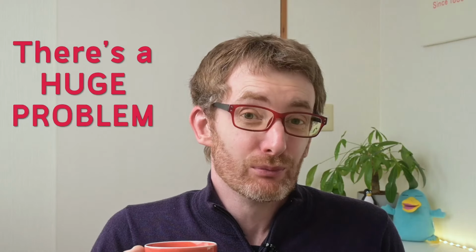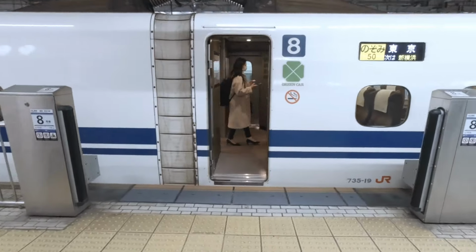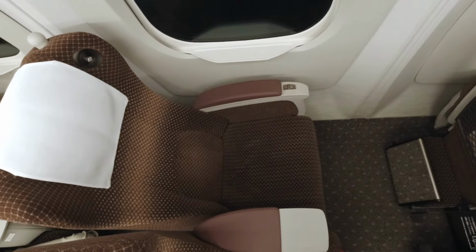There's a huge problem with taking the green car on the Shinkansen, because if you ever park your backside in one of these seats, it might just ruin every single train journey you take in the future. And no, I'm really not joking about that.